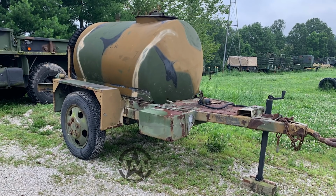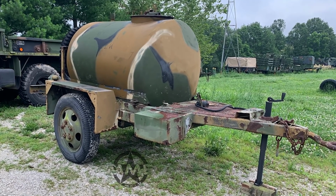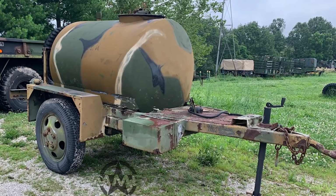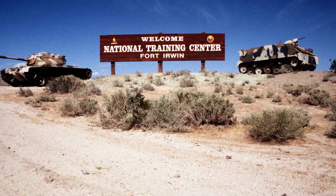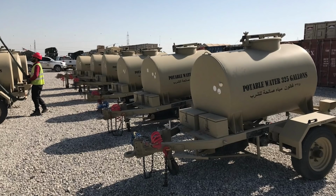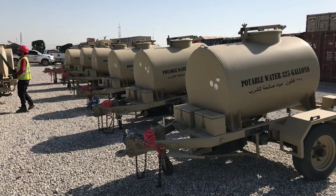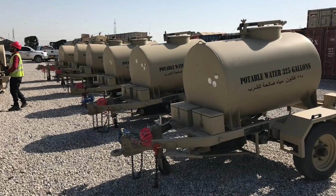It can keep a unit hydrated for extended periods of time. Just as my grandpa relied on one as a Navy drill instructor back in the 50s, my unit always had one in the scorching desert of Fort Irwin. The Water Buffalo has made logistics a little bit easier for the last 80 years. But another military tank serves more than water.